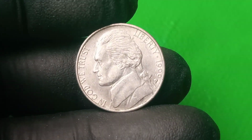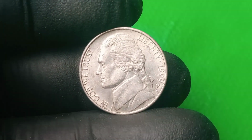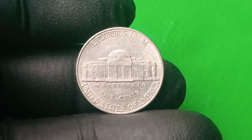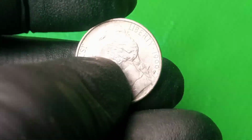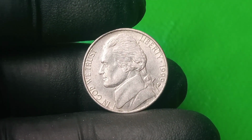a year teetering on the edge of a new millennium, when systems were being overhauled, staff reshuffled, protocols rewritten, and perhaps amid that chaos, a few forgotten dies, a few experimental blanks, a few off-center presses slipped through unnoticed or deliberately ignored, left to circulate among billions of normal nickels like ghost fragments of a larger story waiting to be decoded by whoever dares to look closely enough.